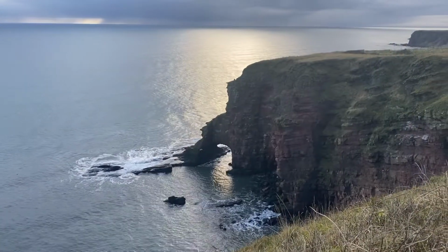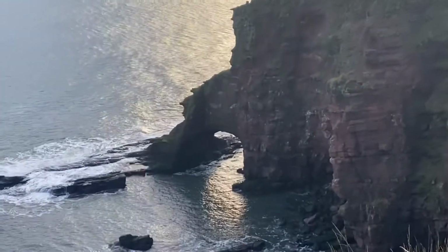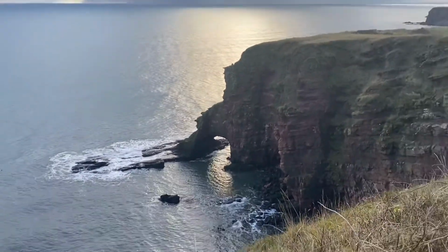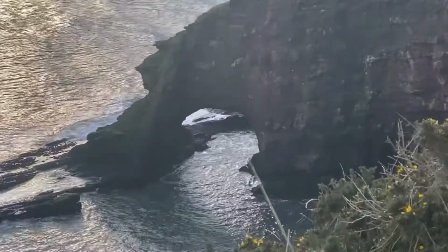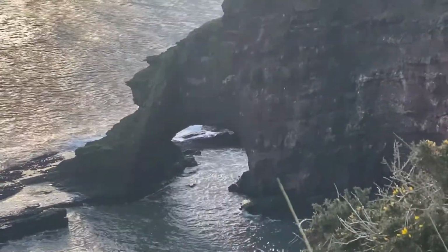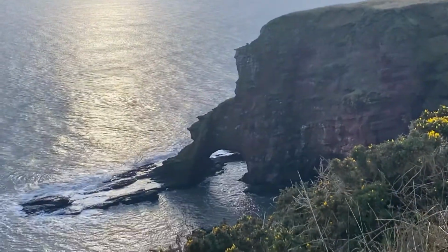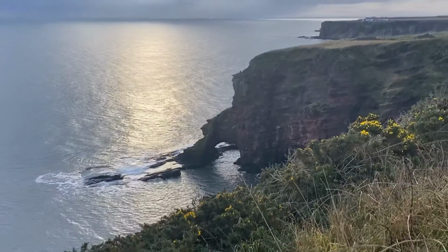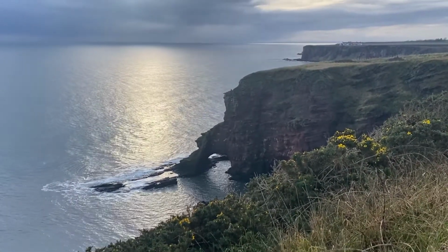Right, just not quite there. Just around a little bit more, just to try and get a bit more light through the arch. So I think that's the best I'm going to get, folks, from this kind of angle. I think you need to be down lower actually to get a better picture. But my mission's complete. I've seen the arch from both sides now.